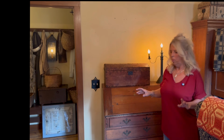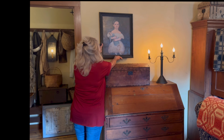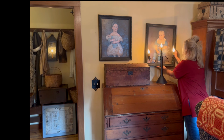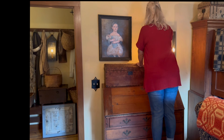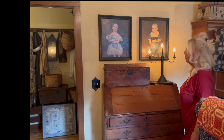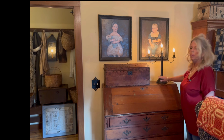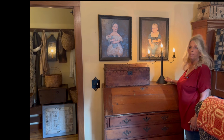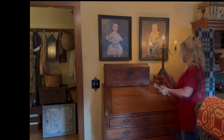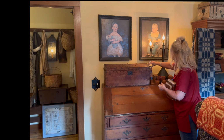Okay, now let's try these portraits. This might be too low. Boy, I don't know how that happened, but they managed to get pretty even. I think that'll do. I think I'm going to set a couple of books here. Got a couple of big books, and just set this lamp on top of the books. And let's put a few little books. I love leather books. So let's put a few of these.